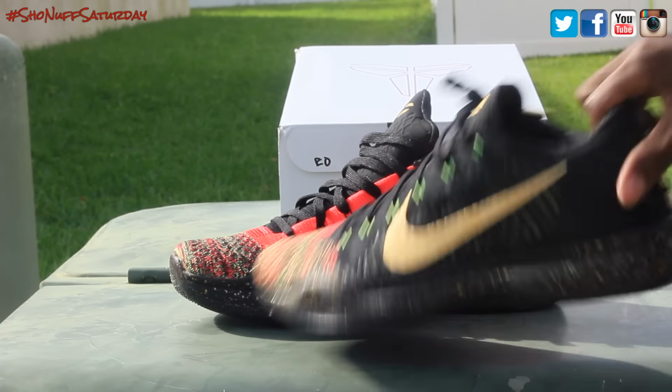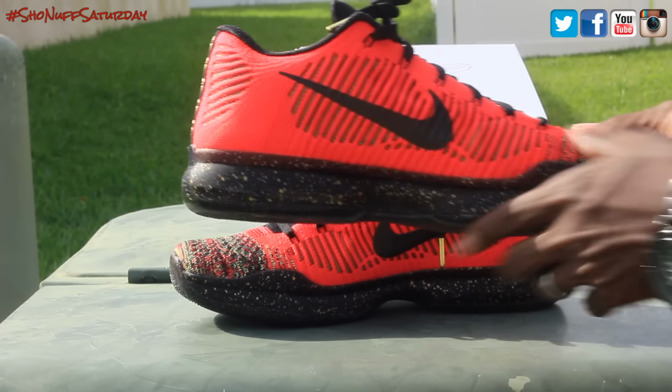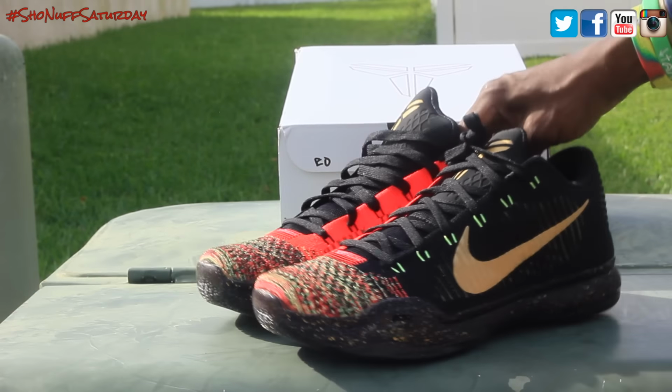Yeah, man. I don't know if I told y'all, this crimson on the inside with the black swoosh. So the black swoosh on the inside, gold on the outside. But yeah, man, just a dope shoe.